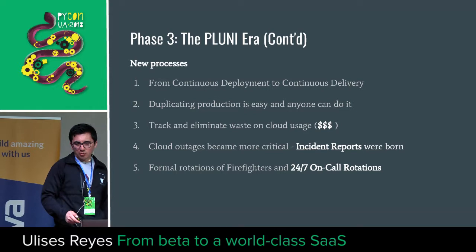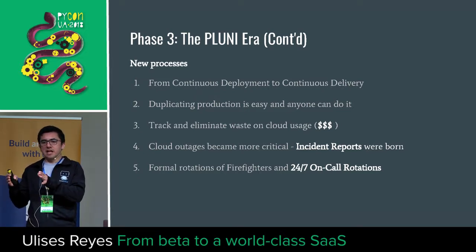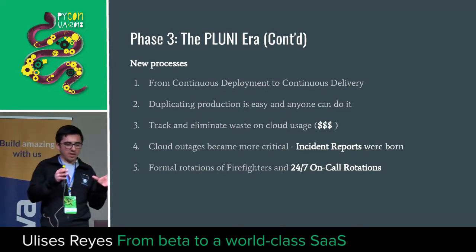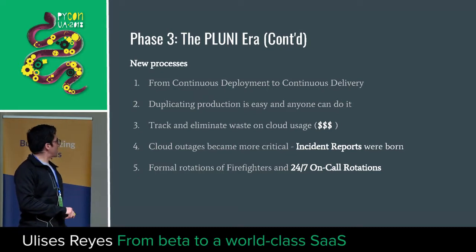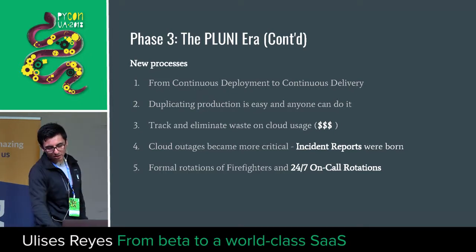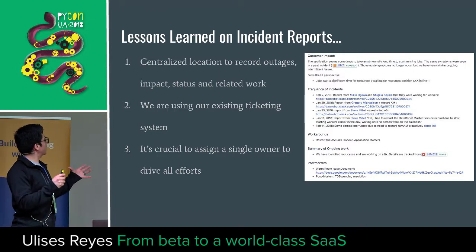We started to have formal rotation of firefighters, so basically they're squads. They didn't have a pager or anything, but each squad had a schedule where they said, okay, this week it is your turn, next week it is your turn. So we started having these rotations, and the operations team started having pagers in order to have 24/7 on-call rotations.